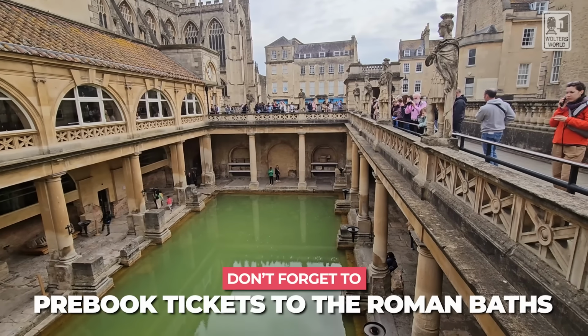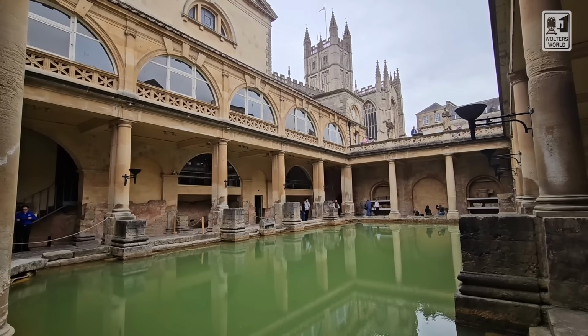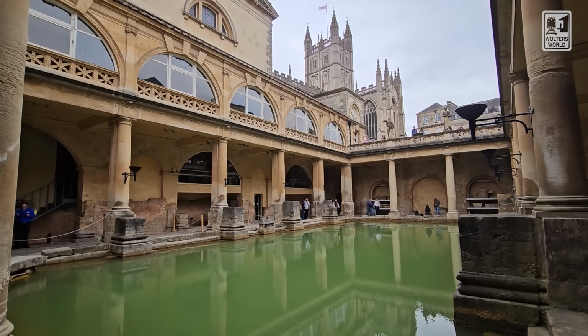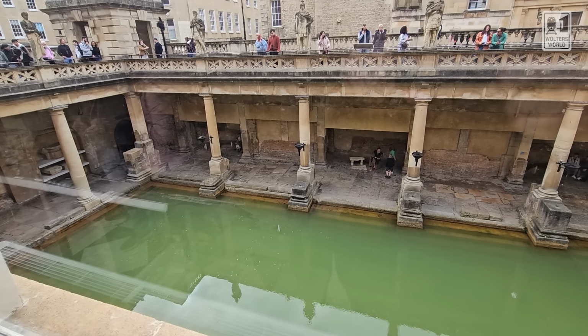What's cool is you have the audio guide that comes with your ticket, which makes it so much easier to enjoy and understand what's going on. Stuff for kids too. And honestly, what I'd say to do is don't forget to pre-book your ticket to go in, because otherwise you might have a long line or it might sell out. But if you pre-book it, you know your time frame to go in, and there's a separate line for you, so you can skip the queue because you already have it. So it makes life a lot easier when you're here.